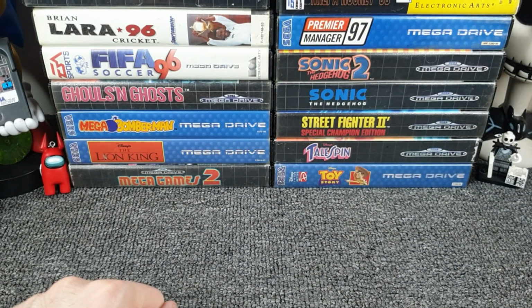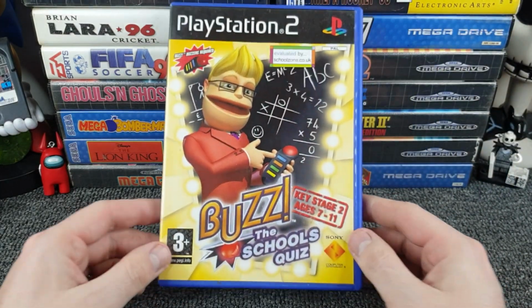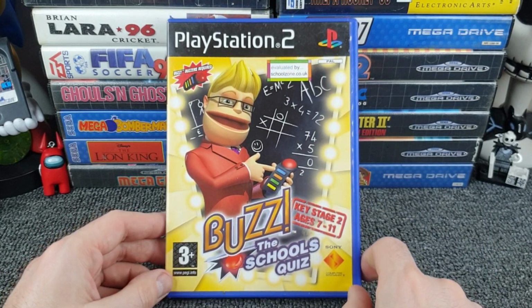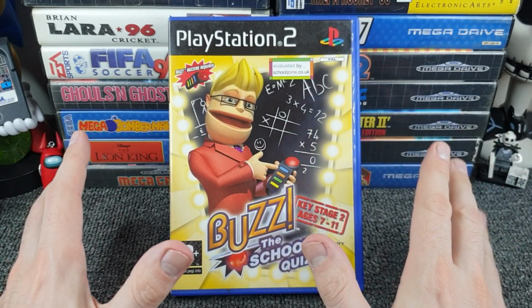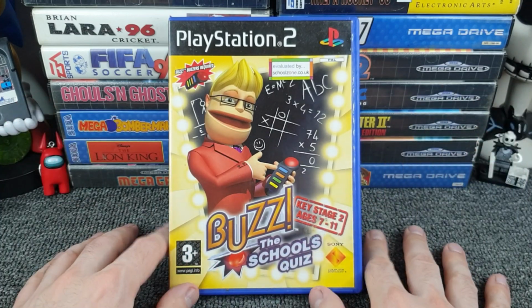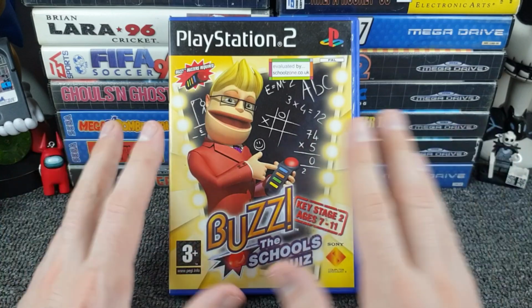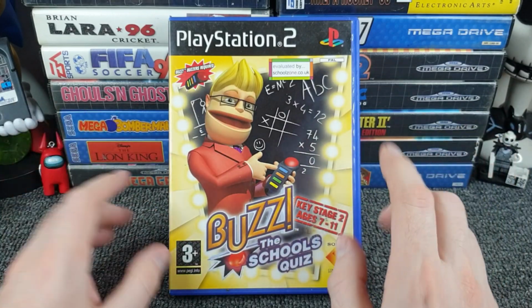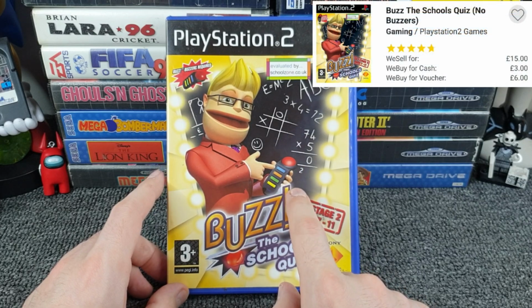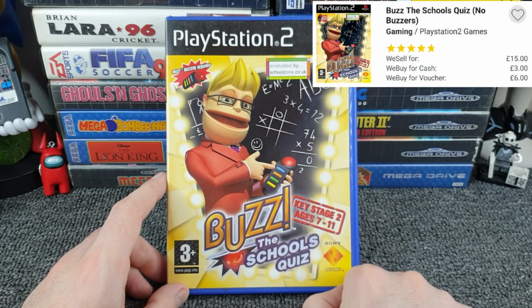The one that I saw on the shelf before I saw the other 3 on the counter, so there's 2 more after this to show you, was Buzz, and this is the Schools Quiz Key Stage 2, ages 7 to 11, and there was a whole load of Buzz games on there, and I got my phone, I was checking them, scanning barcodes and stuff like that, and they were all coming up, you know, not worth it, not worth it, not even at 50p, not worth it, not worth it, and scanned this one, and this one is a £15 game in CEX, cash £3 and trade-in of £6.